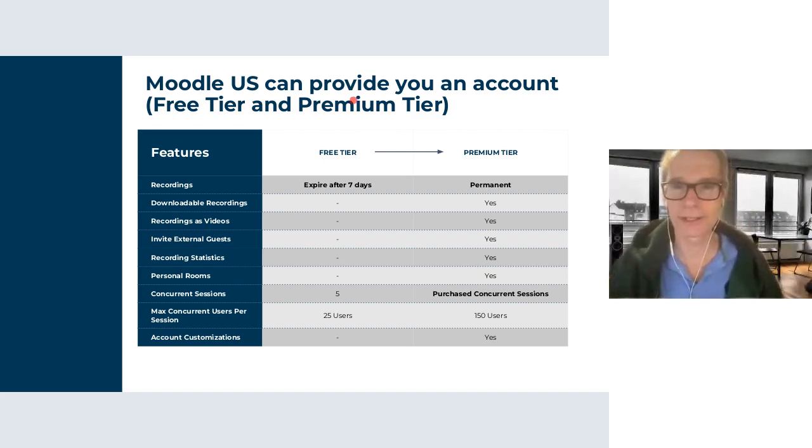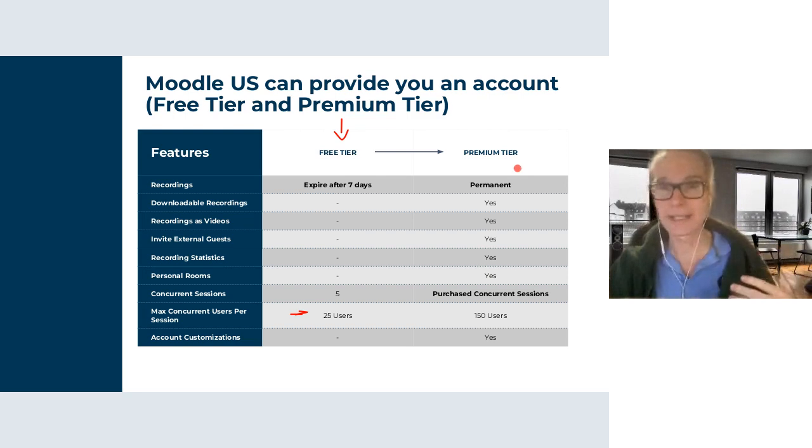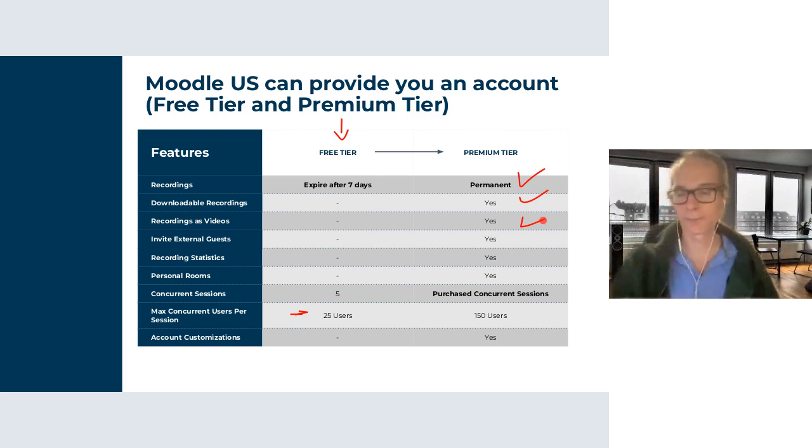So the free version that you can get, if you're a Moodle HQ customer, will expire after 7 days, and is recommended for 5 concurrent sessions and 25 users. But in the premium version, the key thing is the recordings are permanent and downloadable, and they're video files, just like I showed a few minutes ago. So this is the case where you want to use this for teaching in your classes. You want the recordings to be available for students after the class is over.